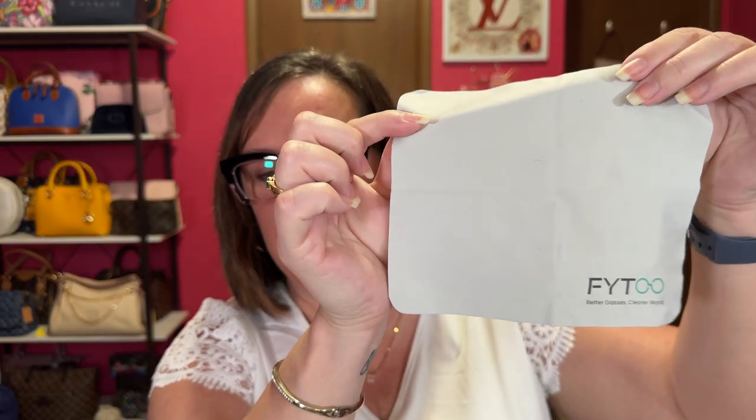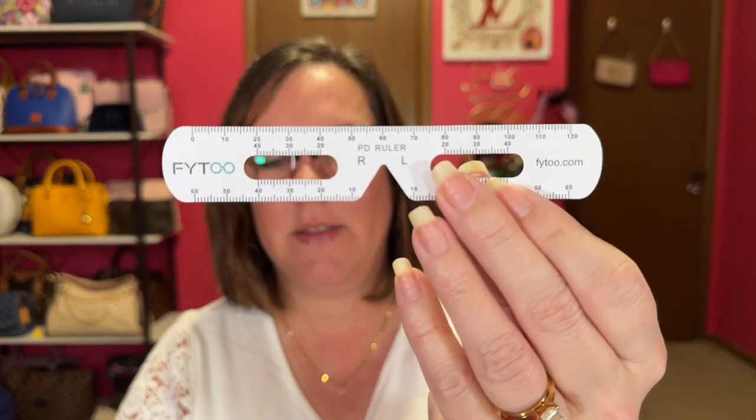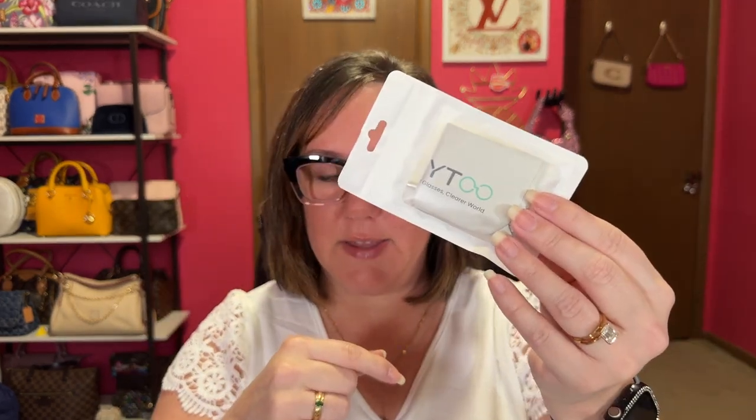Okay, these are my second pair. Very nice, right? Before I get to them, I also wanted to point out they give you a cleaning cloth for all 3 pairs. The cases they come in are soft drawstring packaging. And if you wanted to order more, you also get this, which gives you the measurements of your pupils, and another cloth, and in case you need to tighten the screws, you get this as well. I didn't want to forget that.